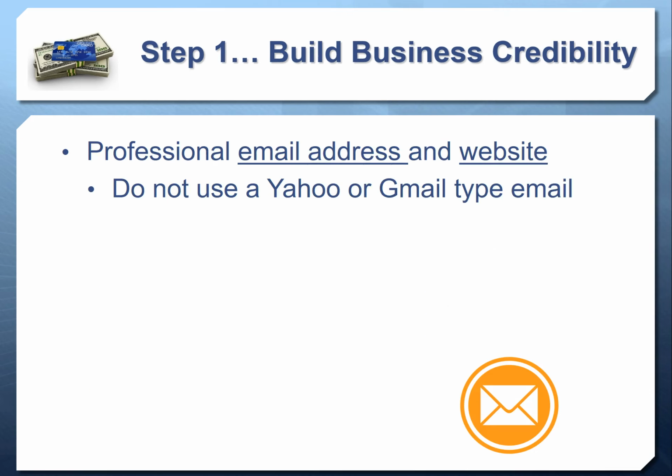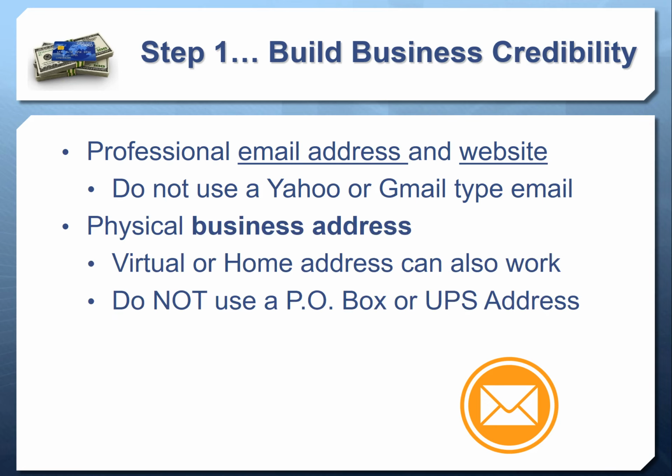Okay, now the other aspect of setting up your business credibly is to get a professional website and email address. Nowadays, every business that's looked at credibly by lenders or credit issuers has an established, professional-looking website. They have an email address on the application that's a professional email address. It's not a Yahoo. It's not a Google type email address. It's your name at yourcompany.com, or name at dnb.com type of email address. So this is important. These are the type of things that lenders and credit issuers are looking for.